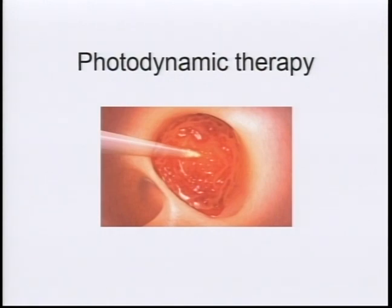I wanted to mention this is something that is also new to PPMC. We did one case of this, photodynamic therapy. Unlike the laser that I showed you earlier, this is something that works slowly. This is a different kind of laser that just delivers a light. And it's also for lesions in the airways like that metastasis patient.